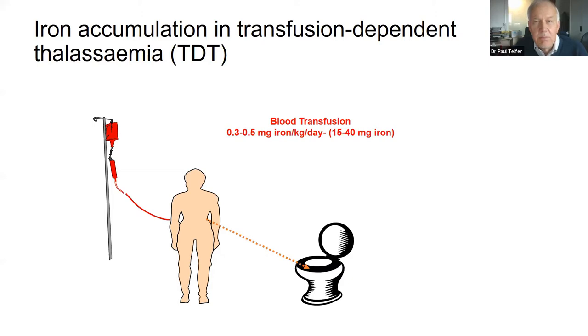And the point is that this iron that goes in doesn't come out. There isn't a natural way of removing iron from the body, or at least not sufficient. A little bit comes out in the urine, a little bit comes out in the poos every day, but it's really very much less than what comes in with the blood. So unless there's some medical way of removing that iron, it is clearly going to accumulate.